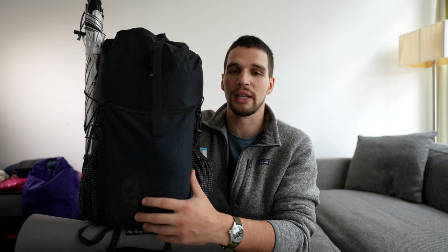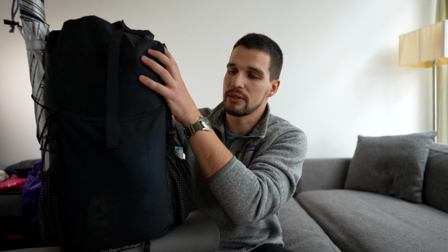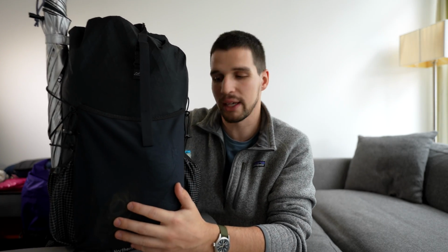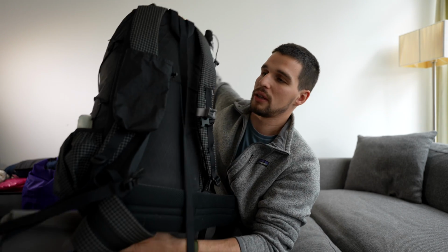This is the Northern Ultralight Sundown. It is a 48 liter pack. It is 38 liters internal, and then the front stretch pocket and the side pocket bring it up to the total of 48. It's a super comfortable bag, and I think for what I usually carry on trail, it's the perfect amount of size and definitely has the expandability for those days where there's going to be longer water or longer food carries.